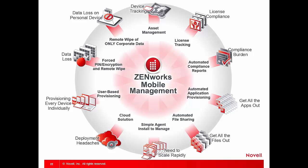To solve these problems, ZENworks Mobile Device Management performs the following fundamental tasks: asset management, license tracking, automated compliance reports, automated application provisioning, automatic file sharing, simple agent install, cloud solution aware, user-based provisioning, forced VPN encryption with remote wipe, and remote wipe of corporate data only when needed. So, to recap, ZENworks Mobile Management allows IT to deliver support to any new mobile device, and it gives IT, finance, and the end user a view of the phone usage to effectively manage cost.